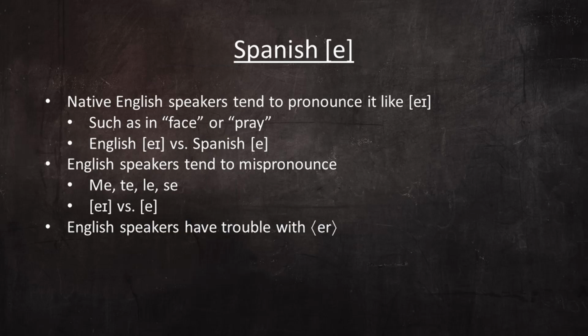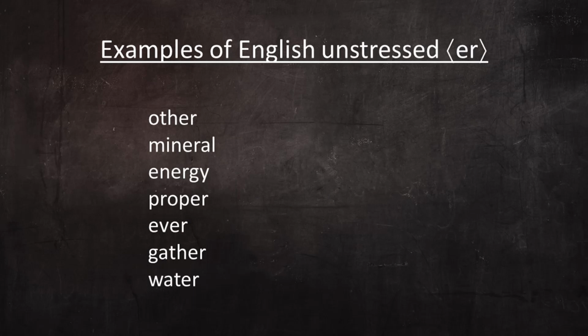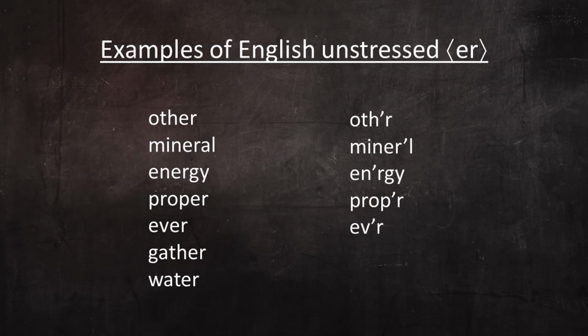One Spanish letter combination that native English-speaking students often have trouble with is er. In English, unstressed er is often pronounced with just a retroflex r sound and almost no e sound at all. Listen to the following English words and observe how the er combination is pronounced. Other, mineral, energy, proper, ever, gather, water.